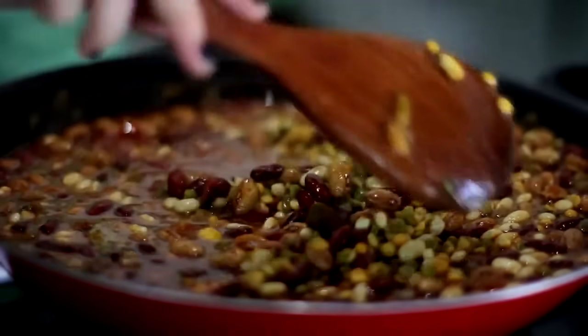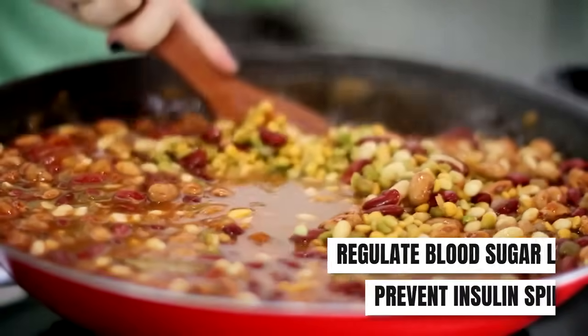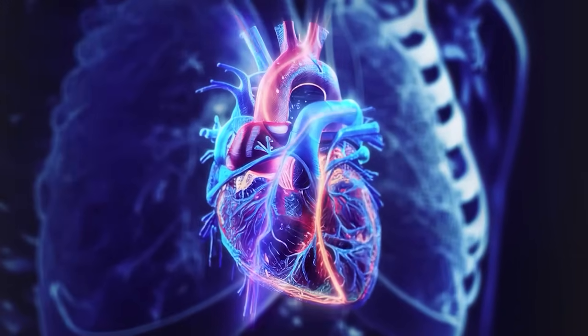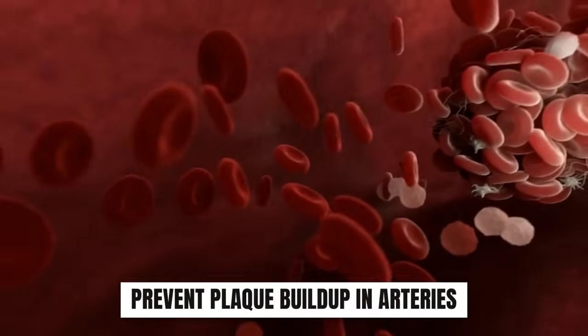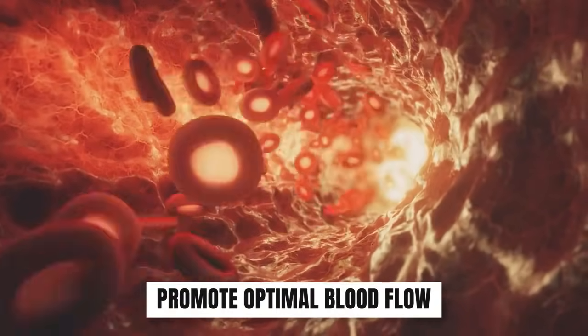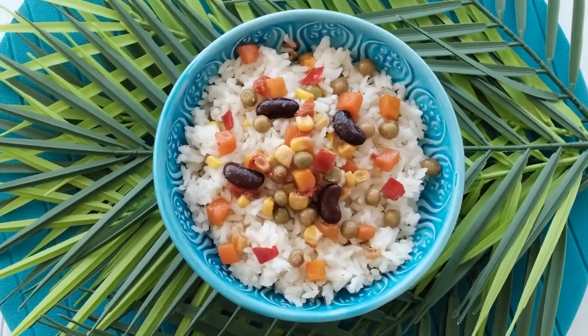Plus, the low glycemic index of legumes helps regulate blood sugar levels and prevent insulin spikes, which reduces inflammation and supports overall vascular health. But that's not all. Legumes also help lower harmful LDL cholesterol, prevent plaque buildup in arteries, and promote optimal blood flow throughout your body, including your legs. Now, let's explore some delicious legume options you can add to your diet.